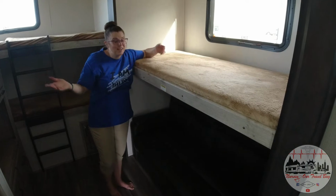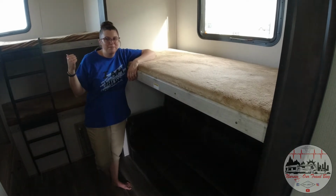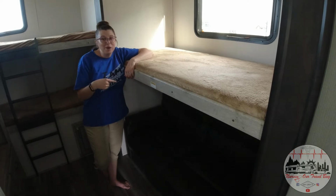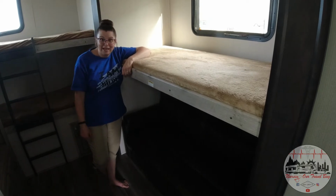I'm 5'6". I want to see if I can fit up there. One thing I did find was that the ladder Bill had climbed up before is not mobile. So the only way the kiddos are getting up here is either by climbing on the couch or getting a step stool. Let's see if this old lady can get up there.